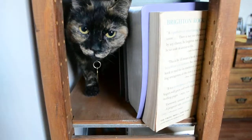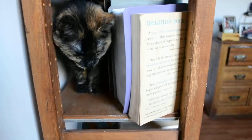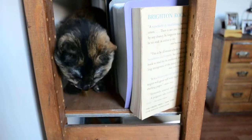Oh, jeez. That's our cat. What is going on? What's that all about? That's Prudence. Moving on. Is that what kitties do? Barely.